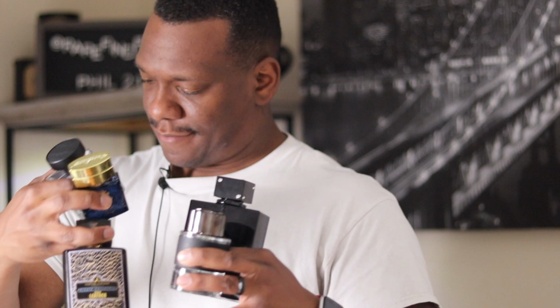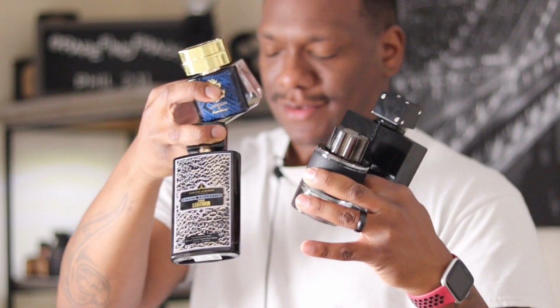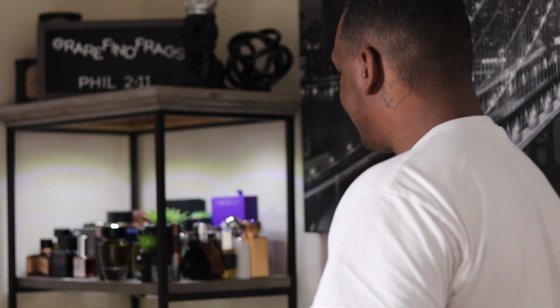I even compare it to this Club de Nuit Intense EDP. This smokiness. This is cheaper than the Club de Nuit Intense Man. I think these are about the same. You get better value and better performance with this one, but these smell very close to each other. Oh, but yeah, I've also fancied up my little display case.